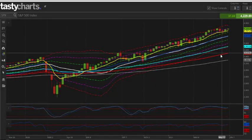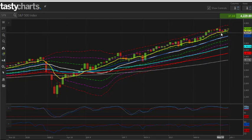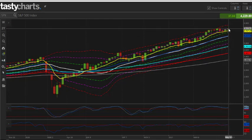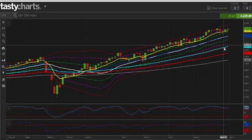Let's get started. Starting off with the S&P 500 on the weekly chart, we look primed to make new highs here in the upcoming week. We had our little dip in the middle of May, and we've surged back towards those previous highs. And it seems like we're going to get a test up here of around 4,300 or maybe slightly higher. Otherwise, this is still a very clear uptrend, but it is worth noting that we're starting to get pretty extended from these moving averages on the weekly chart.